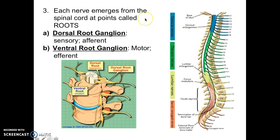Each nerve emerges from the spinal cord at points called roots. In a moment we'll be taking a look at the spinal cord, and the root is actually a part of the nerve itself. So you have the dorsal root. Dorsal means the back. So when the signal comes in, it actually comes in through the back of the spine and comes out the front. So that would be your afferent sensory neuron. Your afferent sensory spinal nerve comes in through the back.